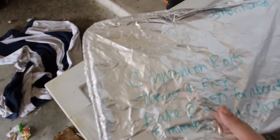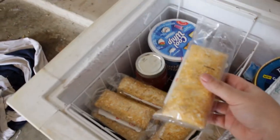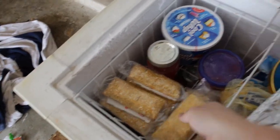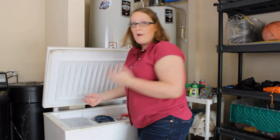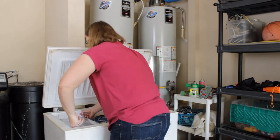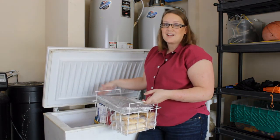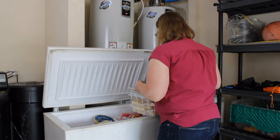So like I said, I have those cinnamon rolls, and in here I've taken out individual stuff that I buy for my kids. These are Hot Pockets. I take them out and put them in here. That saves a lot more space than having the giant box. So my freezer came with this wire basket, which is a great way to organize the space because it's so deep and stuff gets lost in there a lot. So let me show you what's under it.